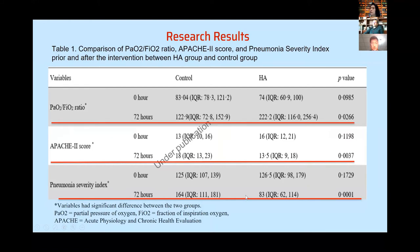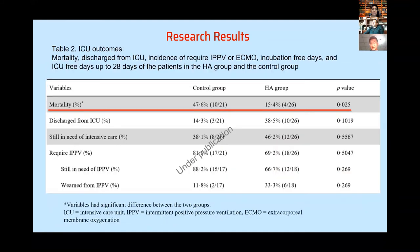We found both scores were significantly improved in the HA group, either compared to baseline or compared to the control. The most important finding of this study was that the multivariate analysis suggested mortality rates could be reduced by HA treatment, whereas the time interval between symptom onset to admission and serum ALT level on admission were two independently associated with deaths. Also, the mortality in the HA group was about 15.4%, which is significantly lower than in the control group, at 47.6%.